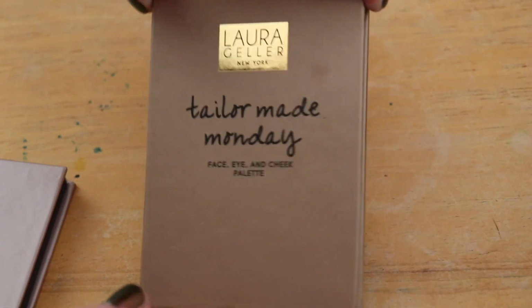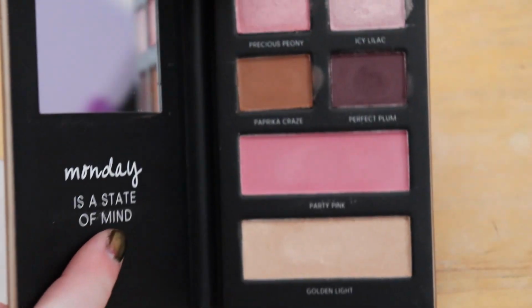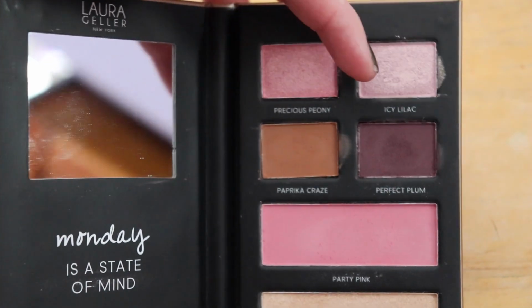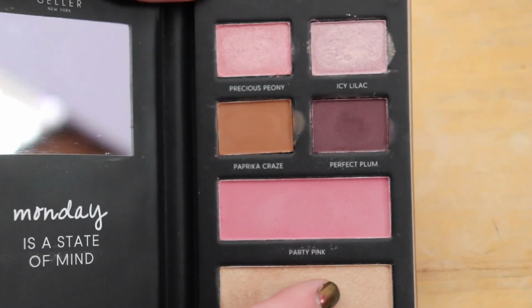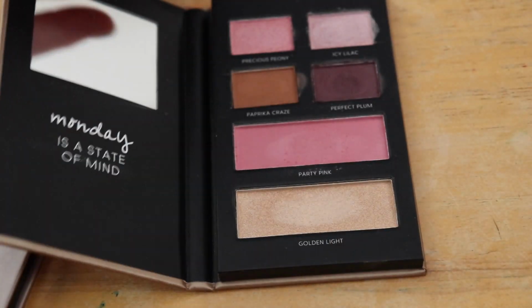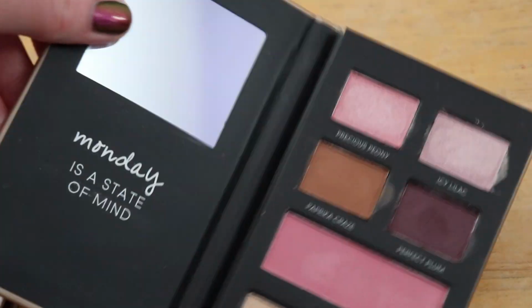The other one is Tailor Made Monday Face, Eye, and Cheek palette. Here's what it looks like. I like this one better, I think, because it does have a couple more matte shades, and it's a little easier to create a full look with it. This highlight shade is very nice, and this pinky, icy purple kind of shade is also very pretty. So here's a couple of quick swatches of those. If you see these, they are nice mini and travel palettes.